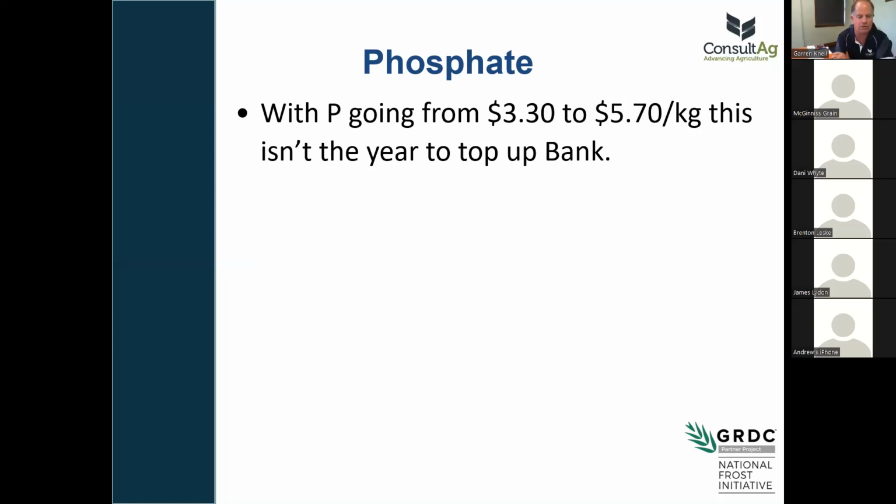So moving to a lower analysis product at a higher rate could be handy, especially if you're having to drop back to that 30 kilo mark. There's not a lot of granules per hectare, so you may need to look for a lower concentrated product. And maybe, Andrew, down the track, we look for a cheaper source of P to top it up. You might be able to go with a blend with a bit of double super or something like that, just to find a cheap way to get that P up in a future year.